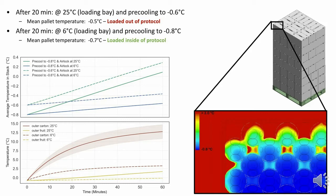So after 20 minutes, which is probably too short for a loading event, usually need about 40 minutes. After 20 minutes, at 25 degrees Celsius loading bay, which is not exceptional for Durban port, after that heat had been dissipated into your pallet completely, which would occur later on inside the container, your average mean temperature of your pallet would be minus 0.3. I've listed there minus 0.5, sorry. So it's actually out of protocol already. You've loaded your fruit out of protocol. Your refrigeration unit in the container will have to try and cool that energy down.